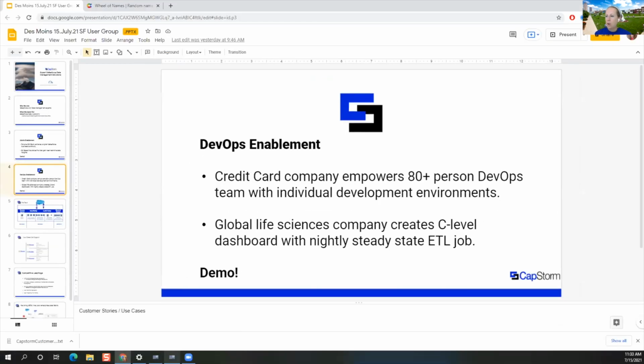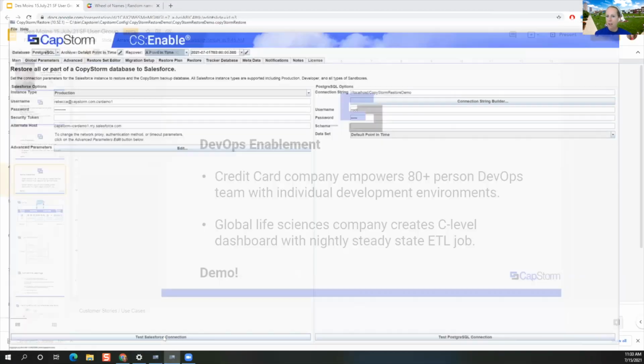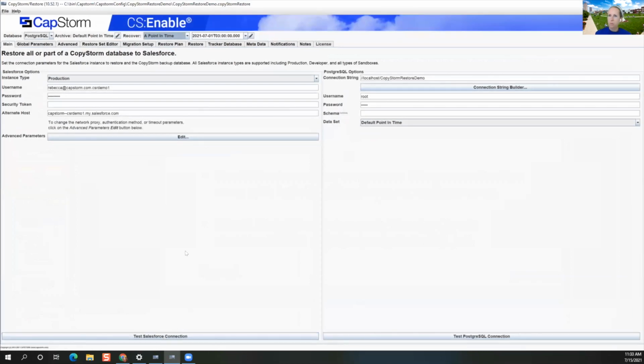I want to answer your question on what that looks like. This is restore. Same approach. Salesforce on the left, database on the right. I'll point that as actually a sandbox, not prod. I can restore from a couple different points. I can restore from my database directly, what's there today.